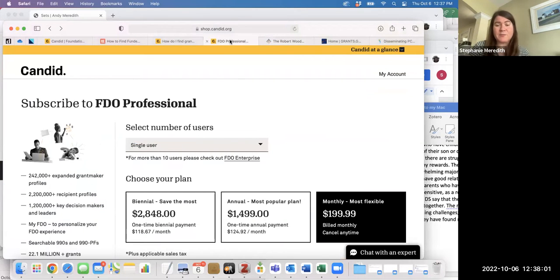This particular service does cost money. If you go this route and want to do it for the least possible amount, just get the monthly plan, because you're billed monthly and you can cancel anytime. You could say, okay, we're just going to spend a month a year looking at funders who might match us. Then you're paying $200 a year, as opposed to some of the bigger plans for bigger organizations. So that's one way to start.